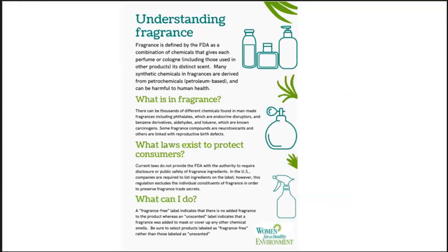So I just want to flag what I had already talked about with fragrance, which is vaguely defined by the FDA as a combination of chemicals that gives each perfume or cologne its distinct scent. That is super vague, and honestly is written that way for business trade reasons. Basically you don't have to disclose what is in fragrance, because that is technically part of your business, and you don't have to do that.